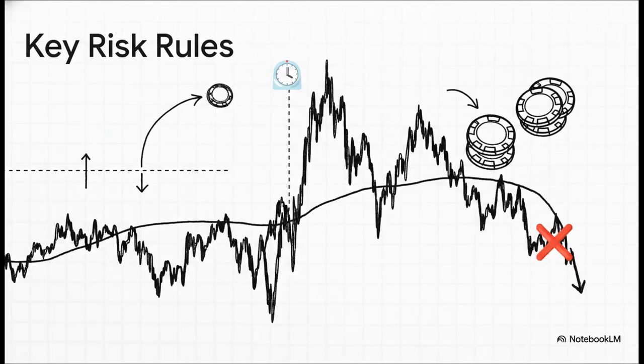Think of these rules as your shield. If a trade moves 2R in your favor, you move your stop to break even. You lock it in. If the price action gets choppy or unclear, you cut your size. All trades are closed before 10:30 a.m. no matter what. And finally, never ever add to a losing position and never re-enter after a failed move. The first move is the only move that matters.